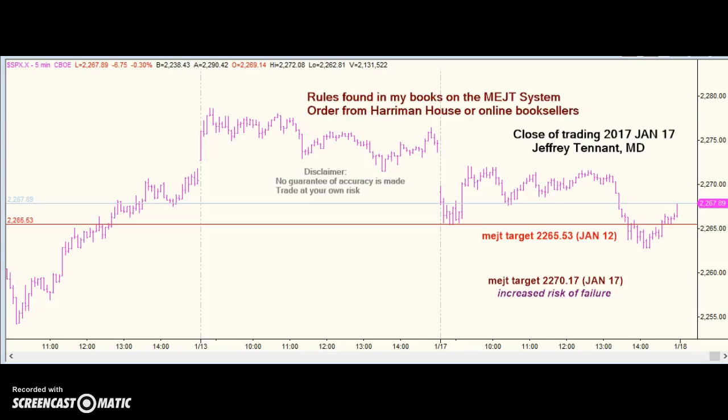My last call said I was looking for a sharp move to begin today, and that the direction of the move should give us a clue for what was going to happen for the next leg. I've been looking for recent highs to hold, and so far that's what's happened. We had a MEJT target of 2265.53, and that printed today.